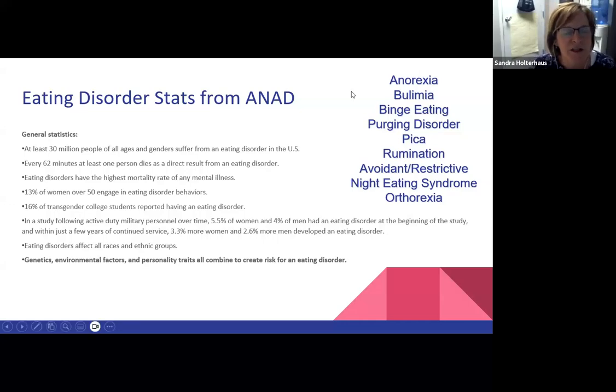Let me just go through these quickly. Here are some of these statistics. At least 30 million people, all ages and genders, suffer from an eating disorder in the US. I think we're around 350 million for our population, so maybe about 8 to 9% of our population. Every 62 minutes, at least one person dies as a direct result of an eating disorder. So again, a serious problem.